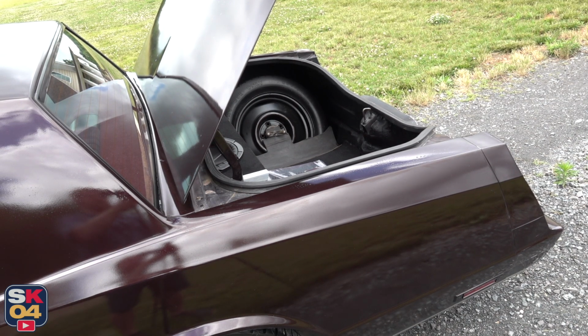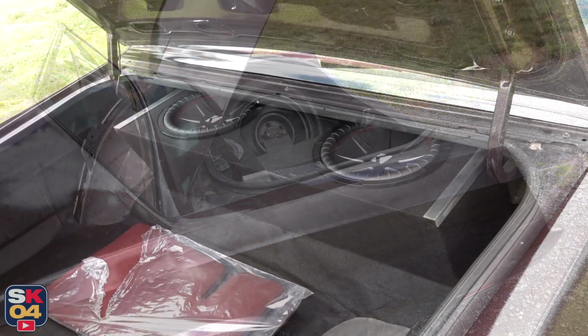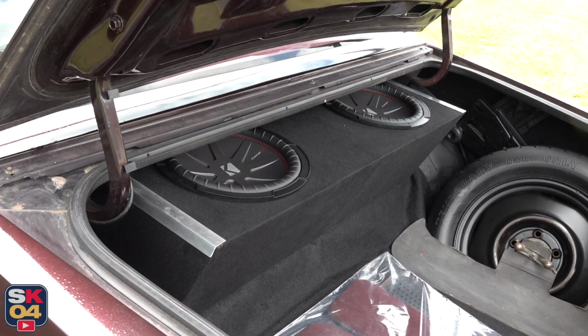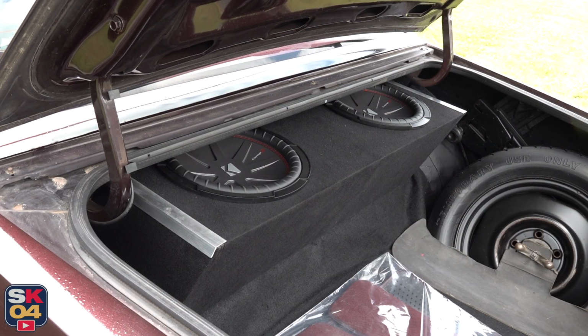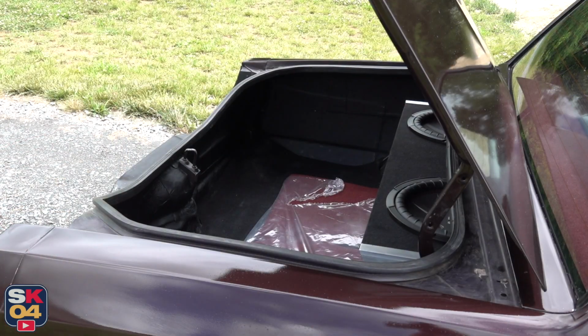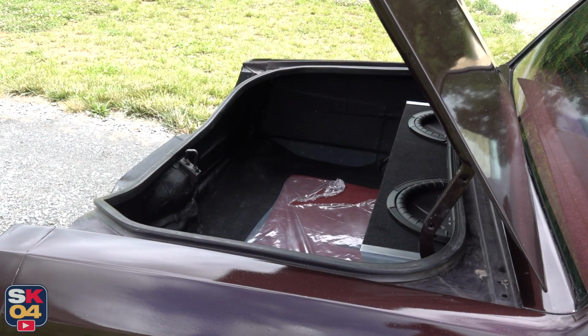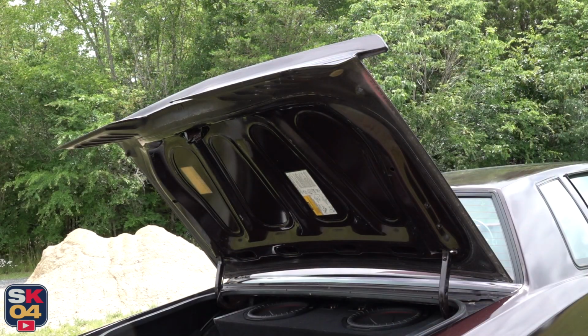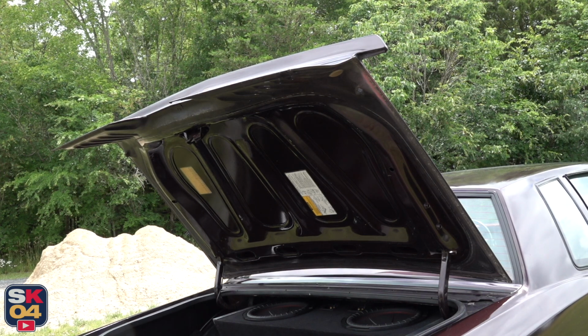It's a wide, flat floor with a raised forward section that has now been taken up by the subwoofer box and amplifiers. There's still a large amount of space available though. On the right side is where the original spare tire sits, along with the tire changing equipment. It sits within its own well that's molded into the trunk pan. A cardboard cover helps guard against small items falling into the well.